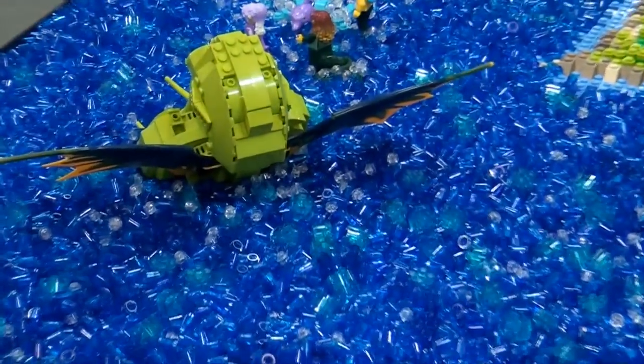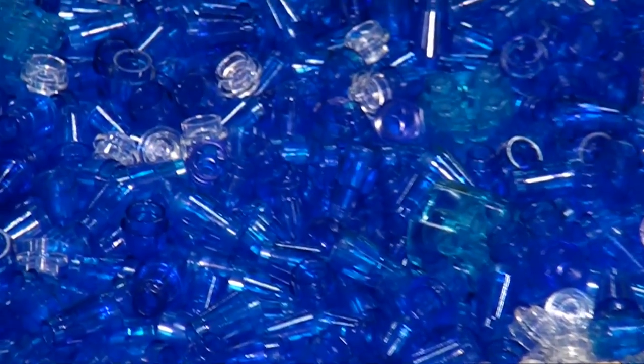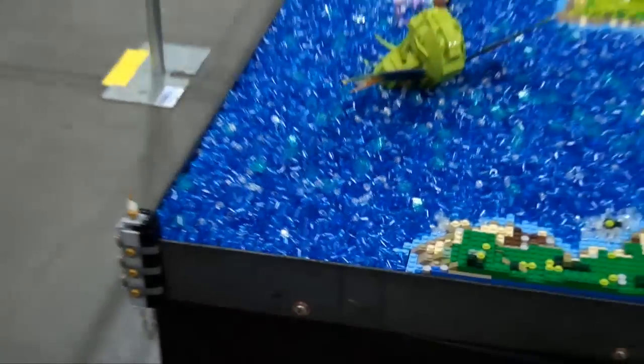And so coming along... What was it? Last year was the Odyssey that they did a lot of that with, a lot of the water type technique that they did a really good job with. Yes, yes. And so once again, wonderful, wonderful water technique there.